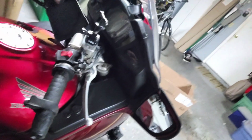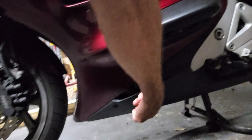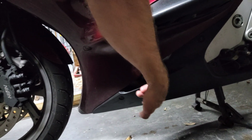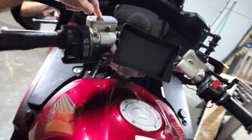Brake reservoir and clutch reservoir right here. If you need to bleed your clutch, it's on that side. You just drop the lower fairing, which is 5 bolts. Right here. 1, 2. You can see them. They just run along the bottom. And then your hydraulic nipple is right here for draining it so that you can bleed it, which you should do once a year. And then replace the fluid.